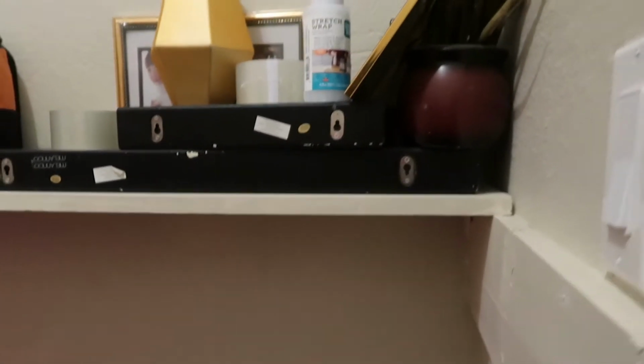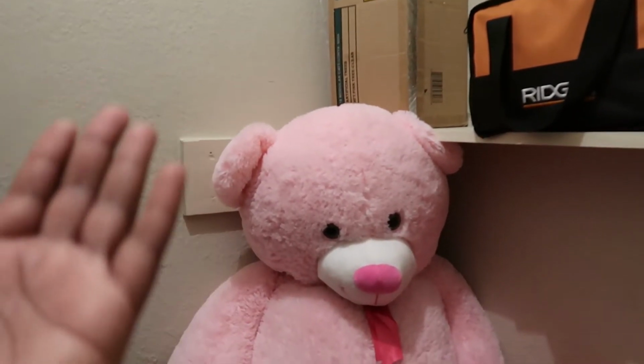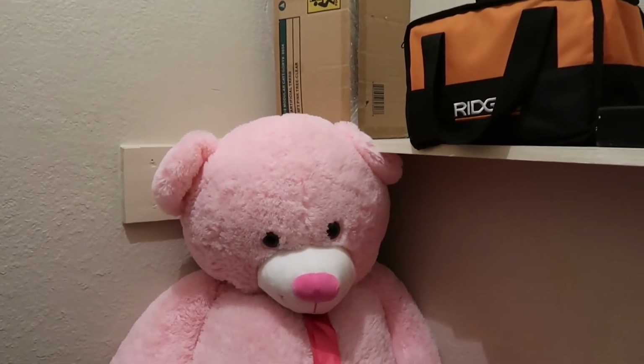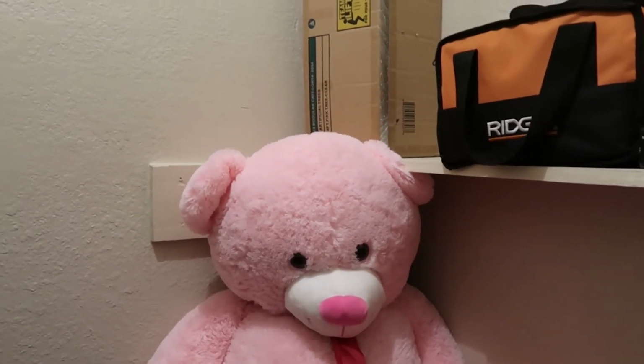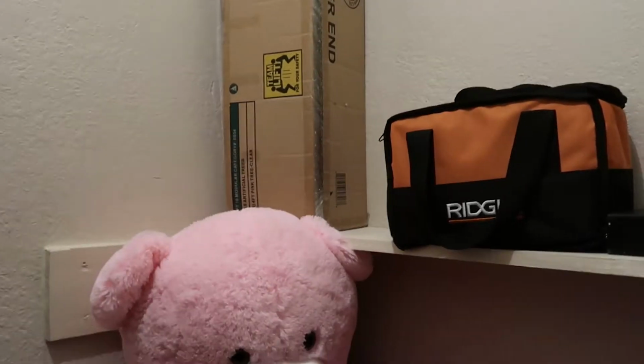I'm sorry, Amber. And then this is the junk that we have. So, this is stuff I want to hang up. That's tools. This is my Valentine's teddy bear that I love. What did I name this teddy bear? I can't remember. I forgot. I'm so sorry, bear. I think maybe something with love or Valentine. And then this is our Christmas tree, which is only 5 feet tall.